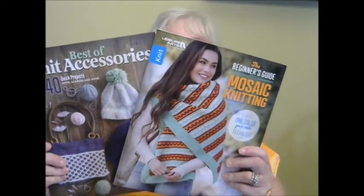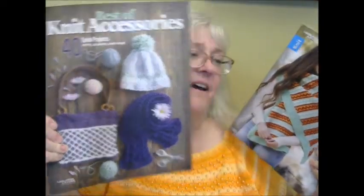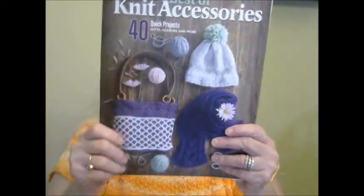So acquisitions. So if you saw my video that went up on Thursday, Leisure Arts sent me 2 books. The Best of Knit Accessories 4. I really liked this because there is a bunch of pocketbooks and totes in here. I'm not going to go through the whole book. If you want to check it out, I'll put the little letter I up here. If you click on that, that'll take you over to that video. But suffice it to say, there's a lot of really pretty projects in here.